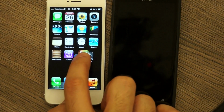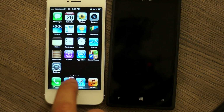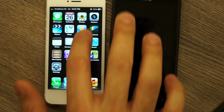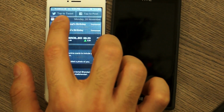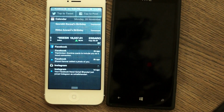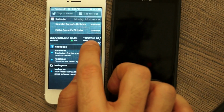Once you remove all applications from a folder, the folder is automatically deleted. Earlier, iOS had this badge sort of notification system, but now Apple has added a notification bar, which gives you your calendar updates. It also allows you to quickly tweet or post to Facebook from the live notification panel. I can also get my weather information, which I don't currently have right now.